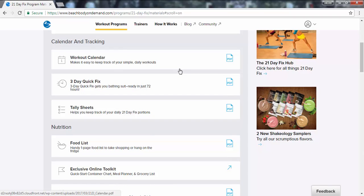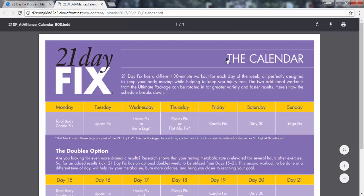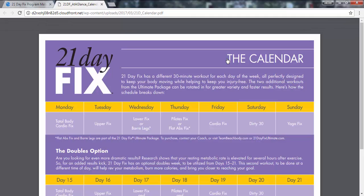here on PDF, and so you can open it up, you can print it if you want to, you can make all these copies, you can save it to your phone so you can pull it up really quickly, you could make it the backdrop on your home screen, whatever you need to be able to make it work for you. So the first thing I want to point out is every single program has a workout calendar. I know that's not nutrition, but I figured it was worth showing you anyway.